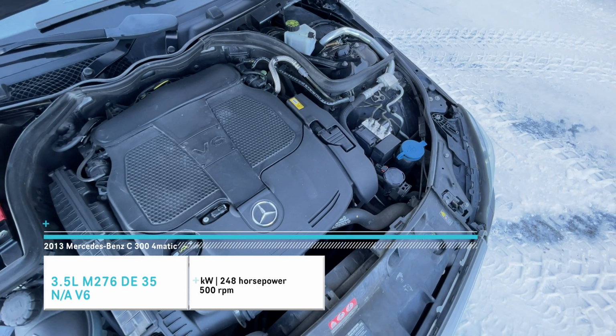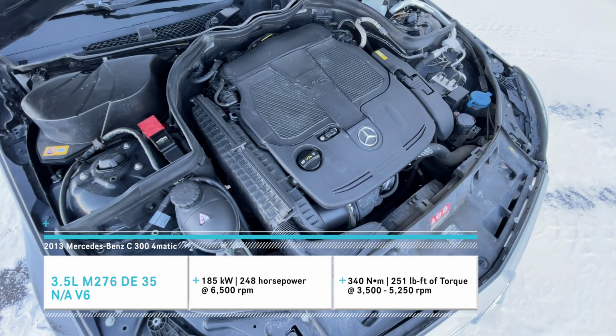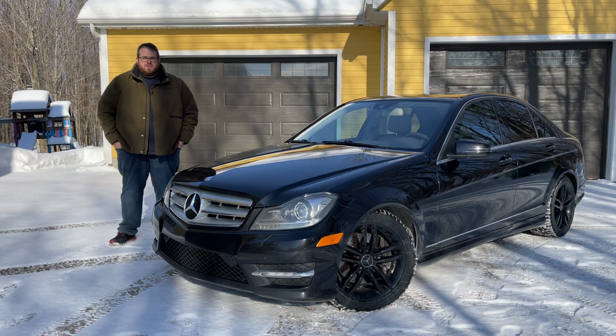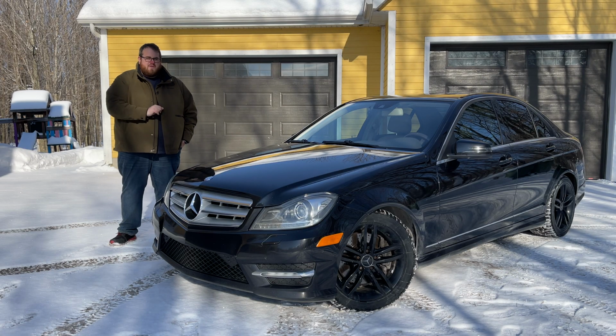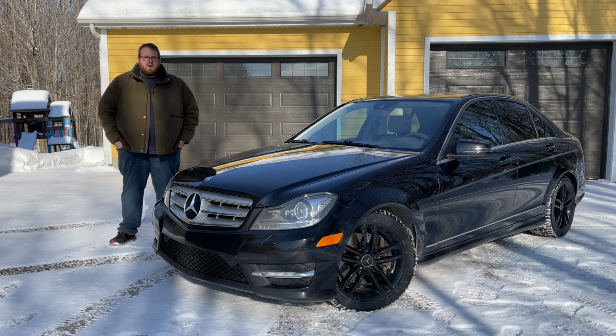It uses a 3.5-liter V6 engine, naturally aspirated, 248 horsepower, 251 pound-feet of torque, with the Mercedes 7G-tronic automatic transmission. There's no flappy paddles on this, but again, you don't really need it. And we'll talk a little bit about it when we go on our road test.